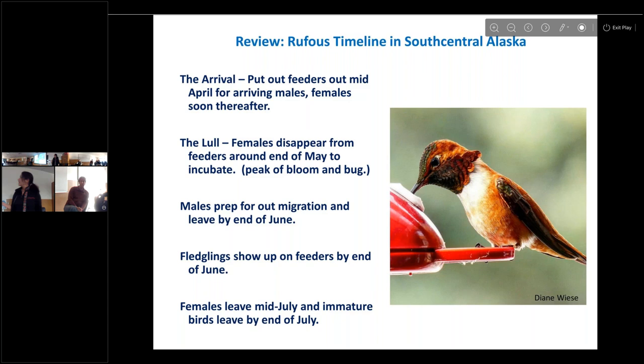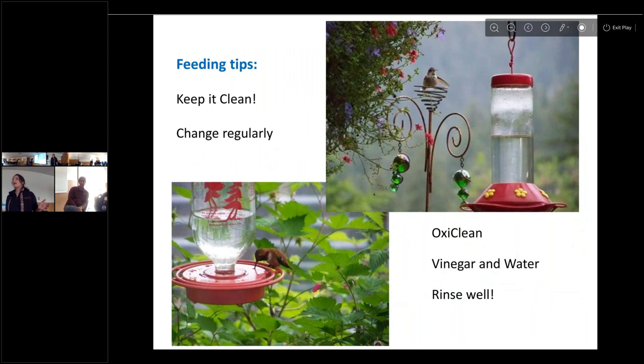So for your feeding tips, remember, keep it clean. My rule of thumb is never put anything out there for the birds to drink that you wouldn't drink yourself. I regularly change my feeders once a week. If it's hot or there's a lot of birds using it and the syrup is looking kind of ooky, I change the feeder. At the least hint of black mold, get that feeder down, clean it up really good before you put it out.